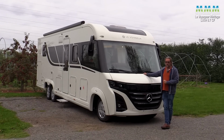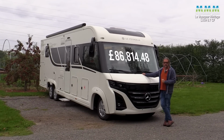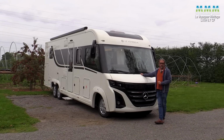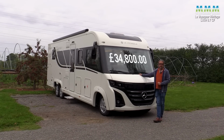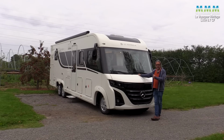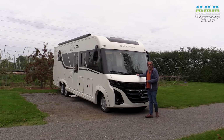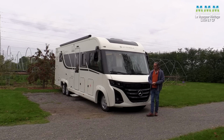And what does it cost? Well, in theory, you could buy this Le Voyageur Heritage, this particular model, from around £141,000. However, what you do need to factor in is the luxury pack, which costs £34,800. On top of that, this one has a few little extras, things like carpets, an oven, and a microwave, bringing the total up to just over £181,000. A lot of money, but comparable, I think, with many German-built rivals. And, of course, most of the rivals will come from Germany, from companies like Hymer.